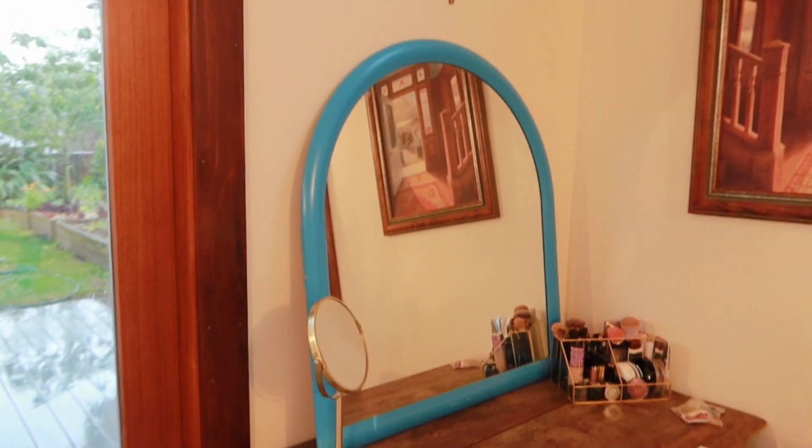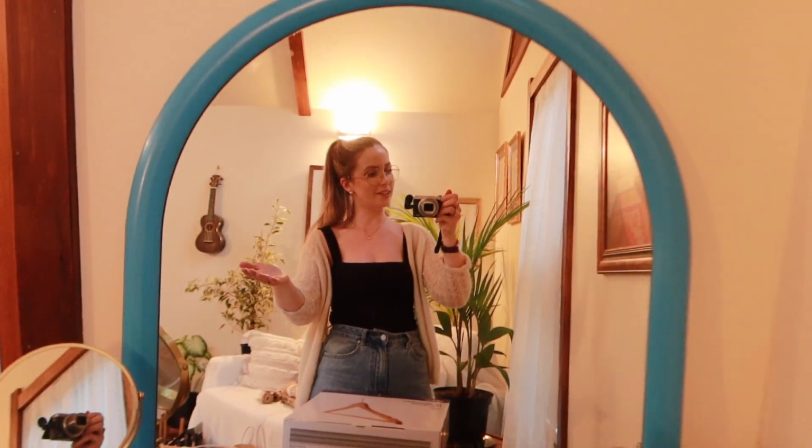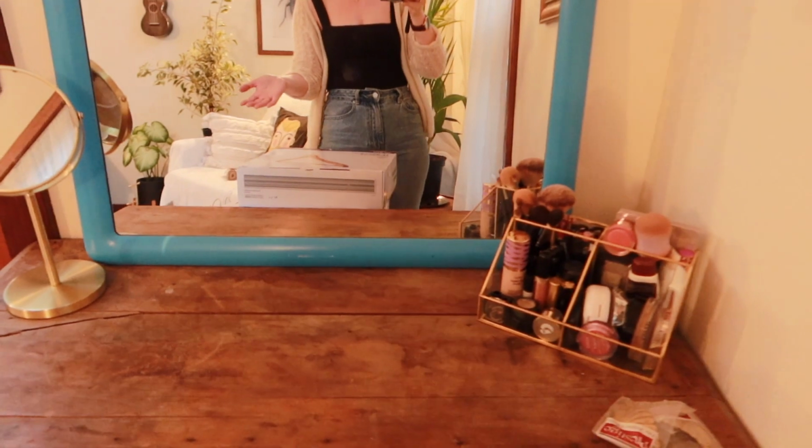This is my absolutely hideous blue mirror. But look how glorious it is as a mirror. It's gonna work so well in this little space.